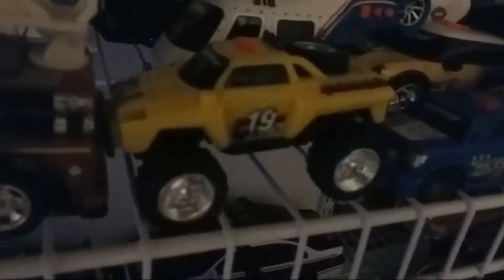Oh, okay. Here's this one. Here's the Road Rippers Flash Rides truck. This one's batteries are dying, so this might glitch out a bit. Sometimes it does glitch out. That's because the batteries are dying. But this one's batteries are in perfect condition. I don't know why.